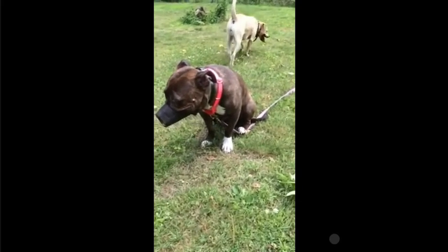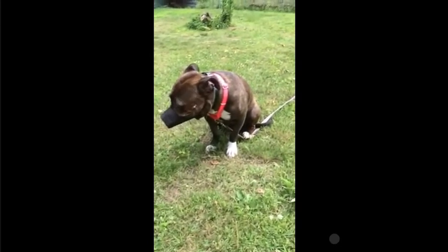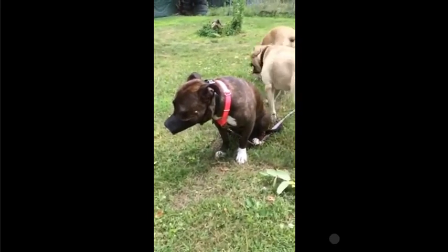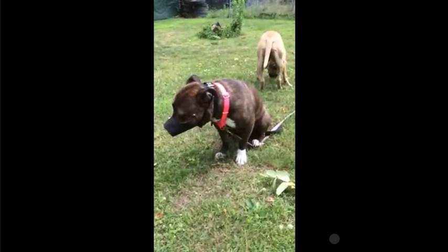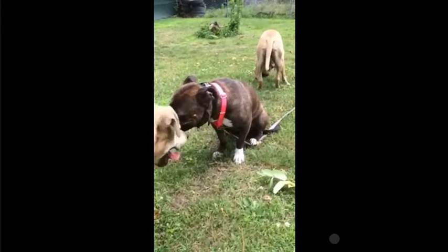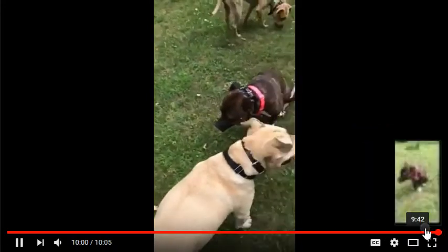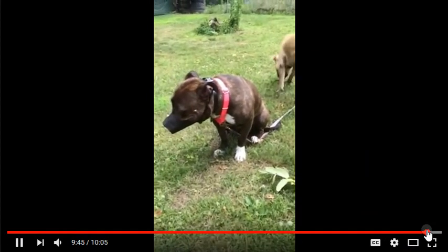A better thing for her to do would be to posture proudly and swing her butt into the other dog if she doesn't want to be bothered. That would be a better signal to give the dog that she's really not in the mood to play or whatever at this point. And then go about her own business. You could see it right there. She wanted to lift that lip. And Princess came in.